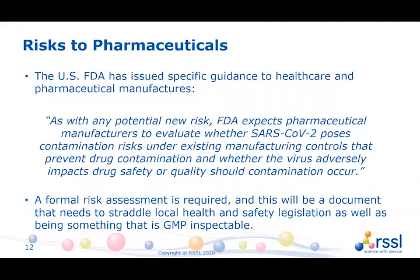Now, it's going to vary across different countries, but in the UK, every company by law is required to have a coronavirus risk assessment, and for that risk assessment to be made available on their website and made available for all employees. And if you take that and then you take up the FDA consideration, then not only is that risk assessment a legal requirement, it also then potentially has a GMP implication as well, and could therefore become an inspectable document.